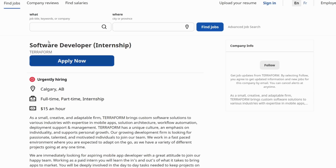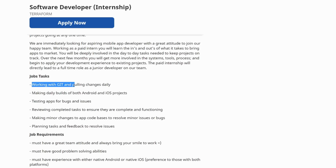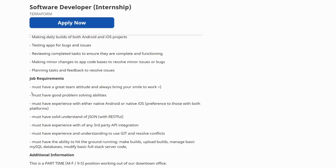Here's one. Shout out to my Canadian fans. Software developer at Terraform. It's an internship. $15 an hour. $15 an hour is minimum wage in Alberta, Canada. I just want to show you what they want you to know. Working with Git. Testing apps for bugs and issues. If you know how to do that, you're worth more than minimum wage. Must have a great team attitude and always bring your smile to work.